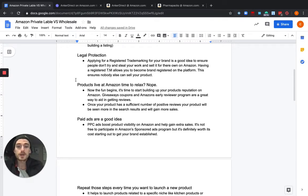It's actually time to start building up your product's reputation on Amazon in terms of giveaways, coupons, enrolling your product in the early reviewer program, things like that, okay? The main focus with that is to try and build up the product reputation in the form of reviews, okay? Inside the Amazon algorithm, the main driver for sales is positive reviews, okay? The only way to get positive reviews is to start getting your product in the hands of customers.